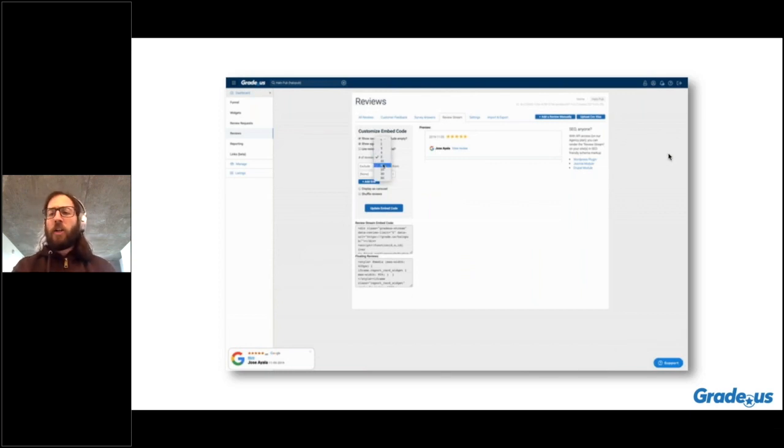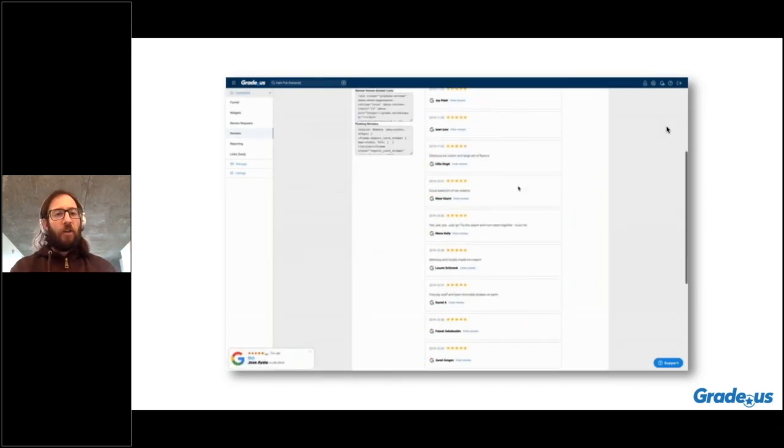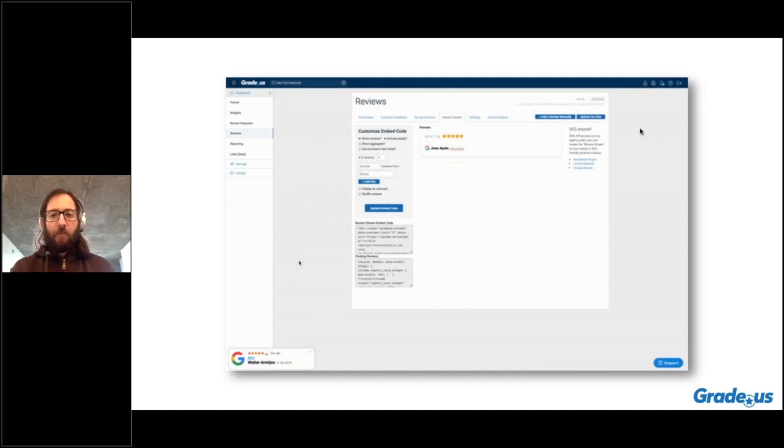Okay, Dean, if you are seeing any broken images, you're going to want to reach out to support@grade.us. And if there's a bug there, we'll definitely want to make sure that we get that fixed for you.